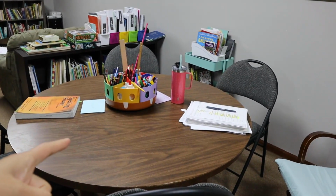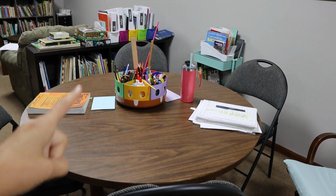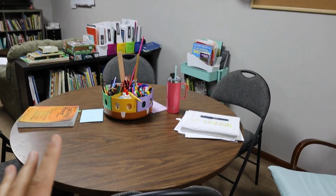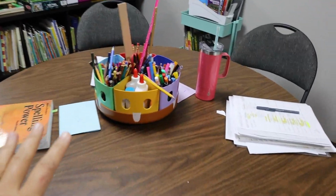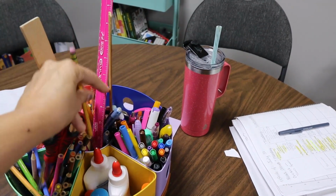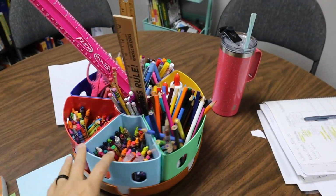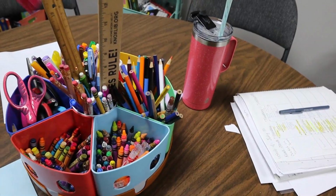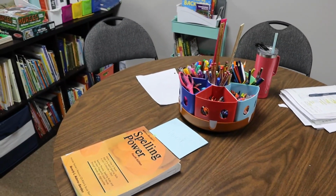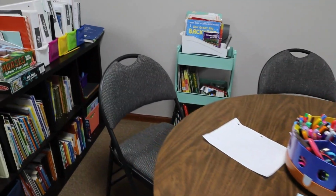So this table I got from someone in our co-op. It used to be a library table, and we were using an old dining room table down here, but I love the round table. It just fits better. And this is my favorite homeschool purchase, basically. I bought it 2 or 3 years ago, I think. I love this thing. And this is our community supplies. We've done separate individual supplies before, but we just keep them all in the middle and return them there.